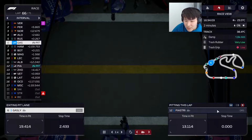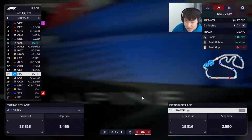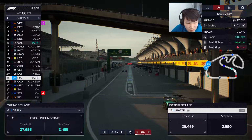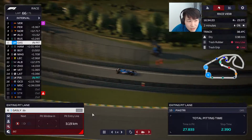Yes, 2.4. That's a good stop. Piastri, where are you? Double stacking. Yes. 2.39, that's good. Total pit 27. Okay, we'll take that, we'll take that.